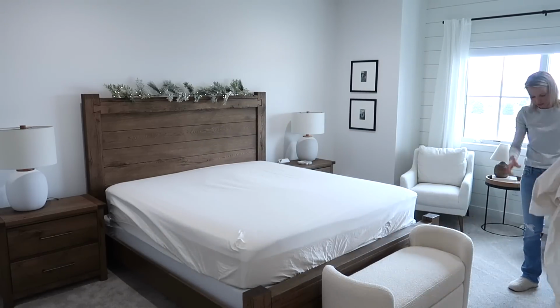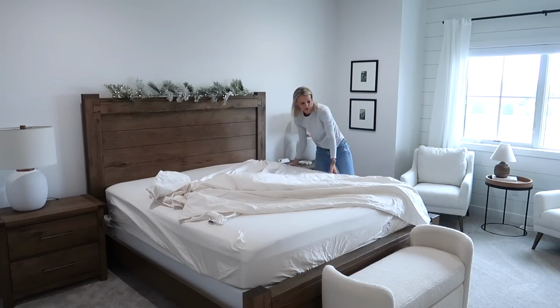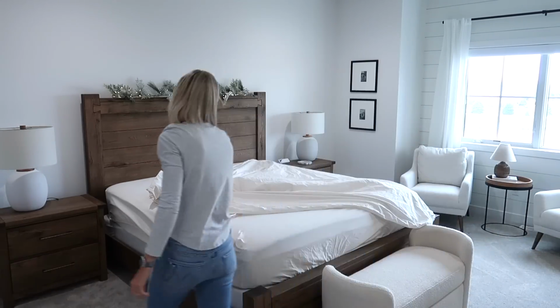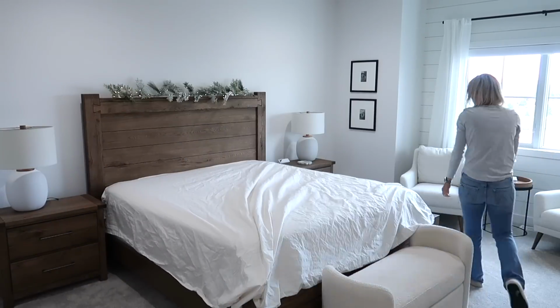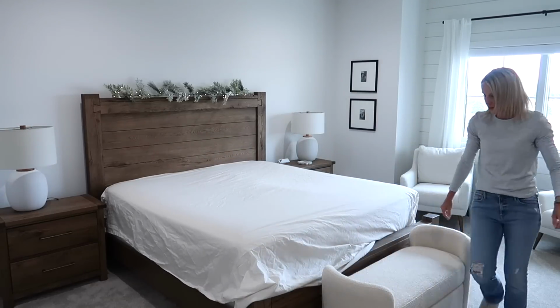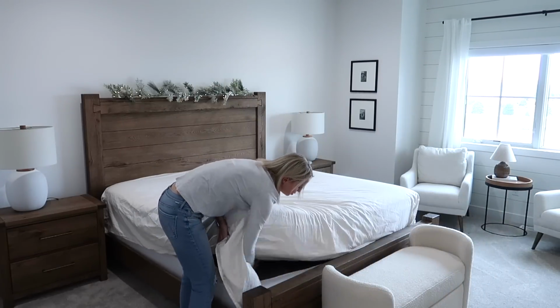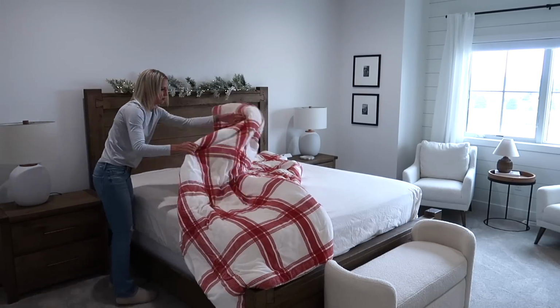And so I'm just putting our everyday sheets on. These are the Brooklinen sheets that I used in the fall as well. They're nice like cream color and they coordinate really well with our comforter that I'll be adding later on into the winter season. I do switch these out for flannel sheets, but we're not quite ready for those yet. Soon though, maybe in the next few weeks.